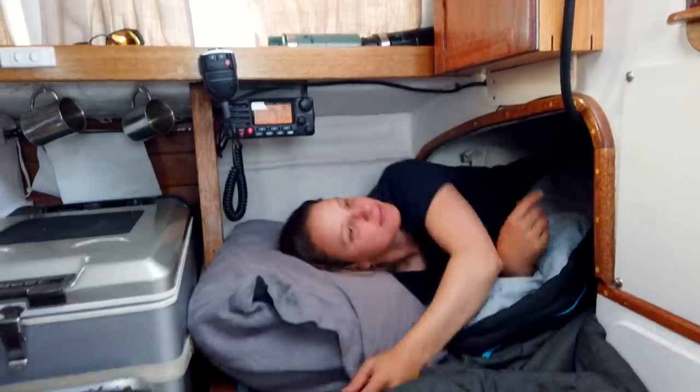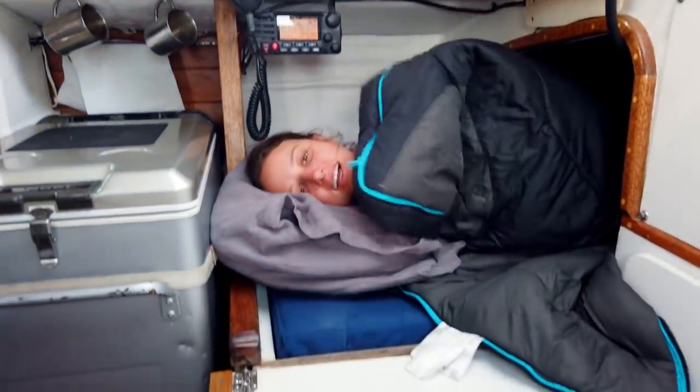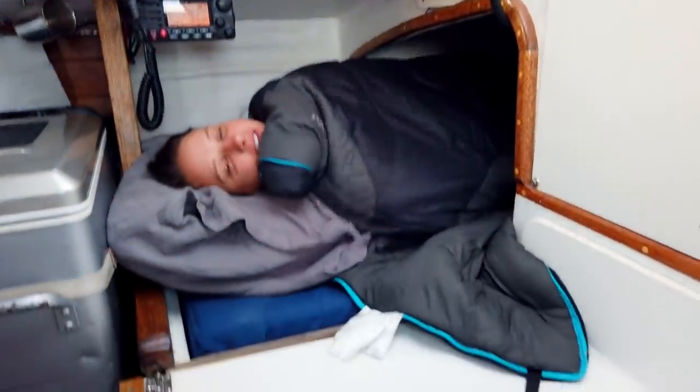A bit rock and roll, so I'm going to bed in here. It is a bit rock and roll. I like getting locked in here. Up forward, it's too rolly, cold.